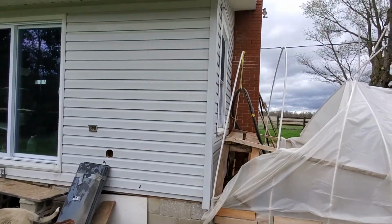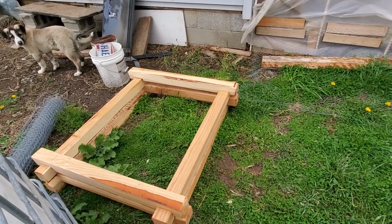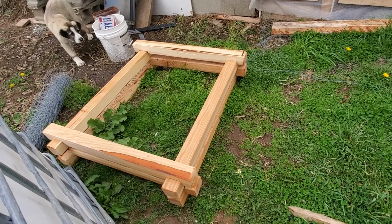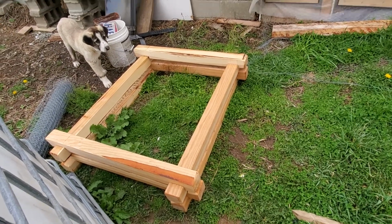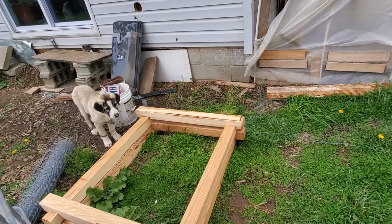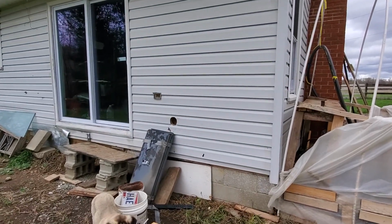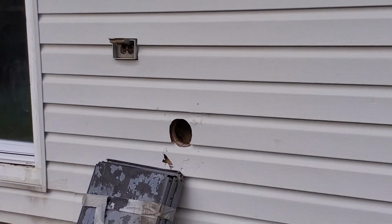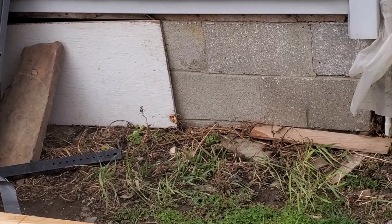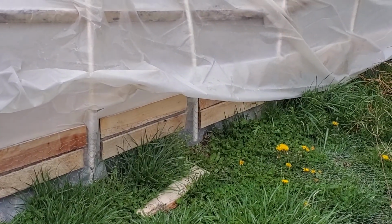You know, one thing about this whole thing is if I were to build a deck, this has got to move, because the deck would come right to the corner of the building here, obviously, I think. And we've got an outside outlet right there. That's kind of handy. Got a dryer vent. The dryer is down in the basement now. Washer and dryer. Alright.